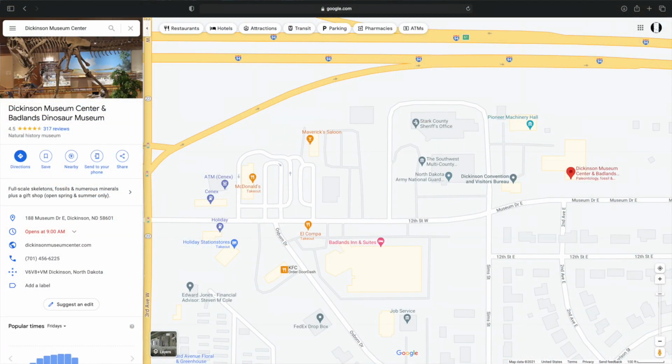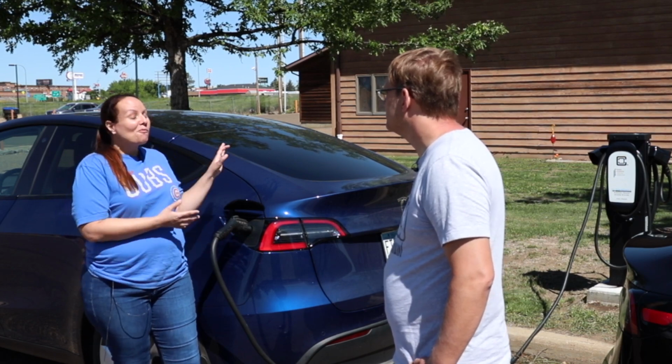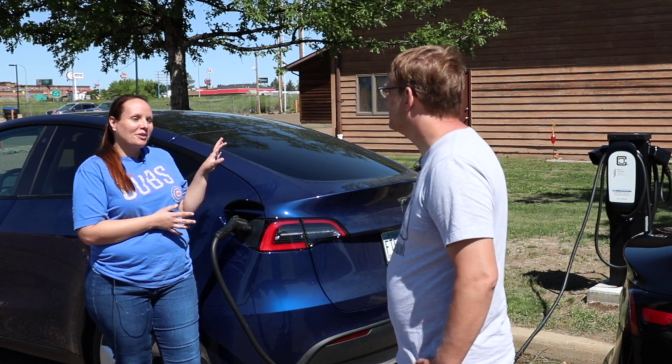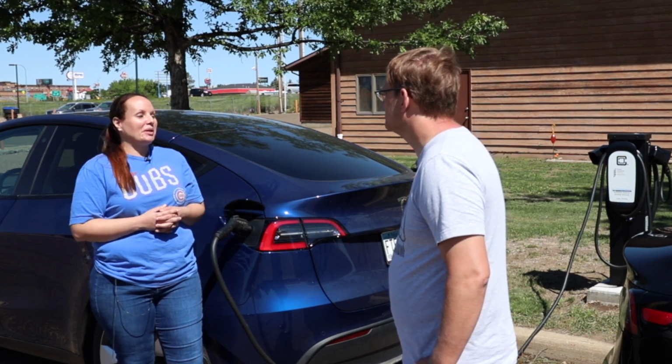Our Convention and Visitors Bureau is right in the same parking lot, so if people want to find out what to do here in Dickinson or where to go eat, that's within walking distance. Across the way, we have some fast food, a McDonald's that's really convenient. We have a couple hotels within walking distance, especially since none of our hotels here offer charging services. Through the city of Dickinson, we've gotten an agreement to leave these chargers on 24/7. And thankfully, we haven't had anybody abuse that.